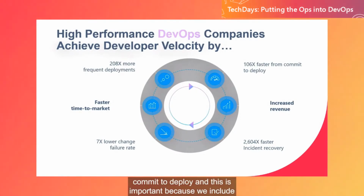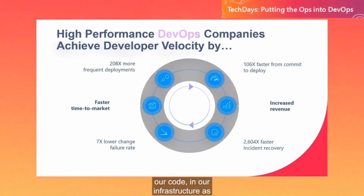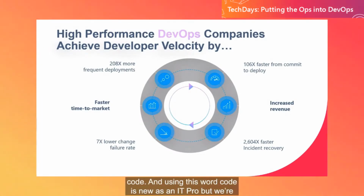And this is important because we include testing in our life cycles, in our code, in our infrastructure as code. And using this word code is new as an IT pro, but we're going to make you more comfortable with this word code by the end of this session.